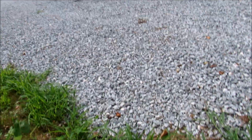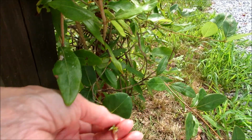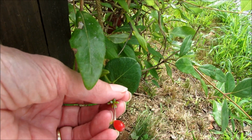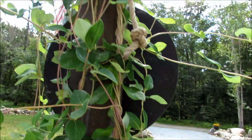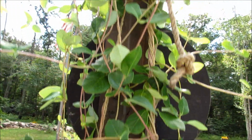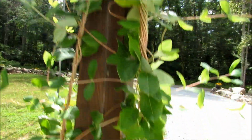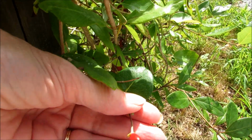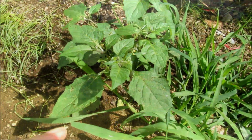Ooh, look. I didn't notice this before. We have a berry on the coral honeysuckle vine. Look at this red berry. Wow. I was wondering why the birds were flitting around on this vine the other day. They must be taking the berries. Ooh, interesting. All right, we're going to have to add that on.